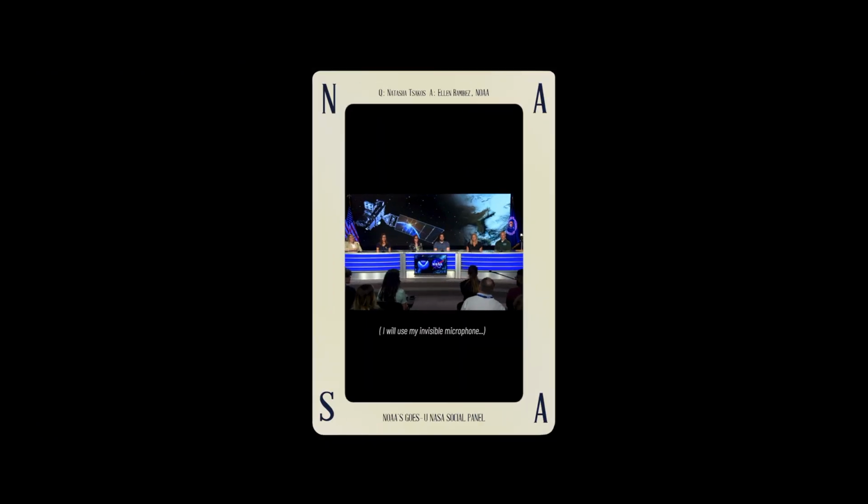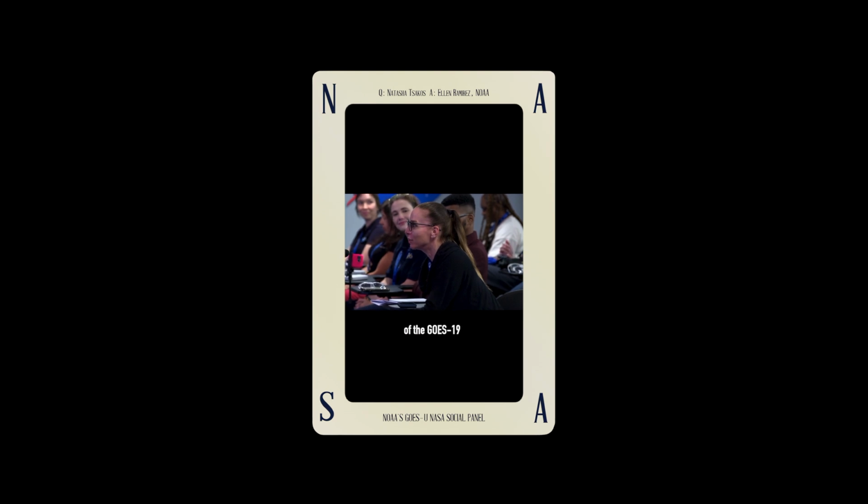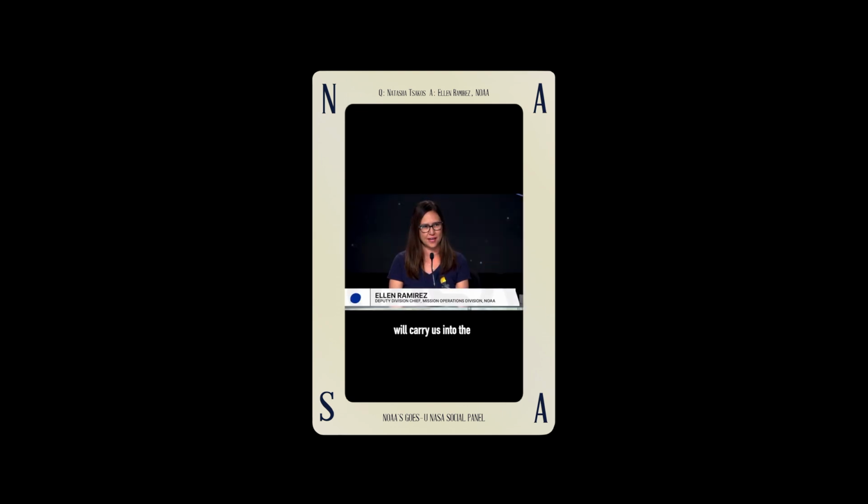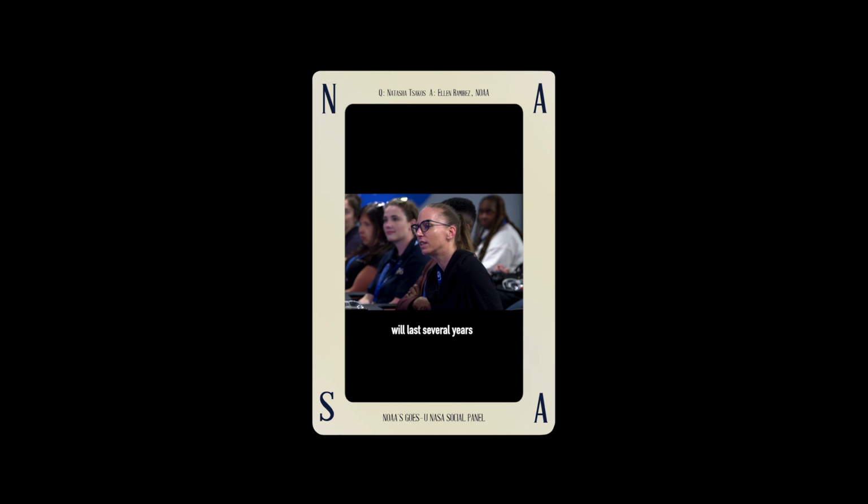What is the expected lifespan of the GOES-19? For our GOES-R series spacecraft, the 4 of these will carry us into the early 2030s and beyond. There is a follow-on mission that is already being planned called Geo Extended Operations, GeoXO for short. That first satellite is planned to launch in the 2032 timeframe, but GOES-U lifetime will last several years after that point, so mid to late 2030s.